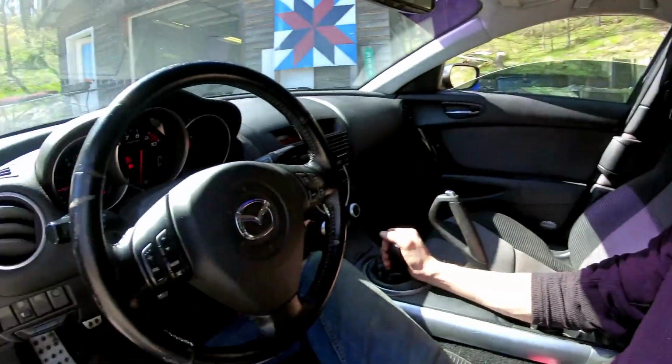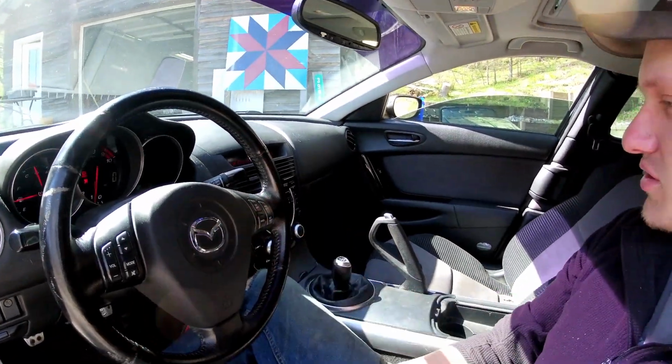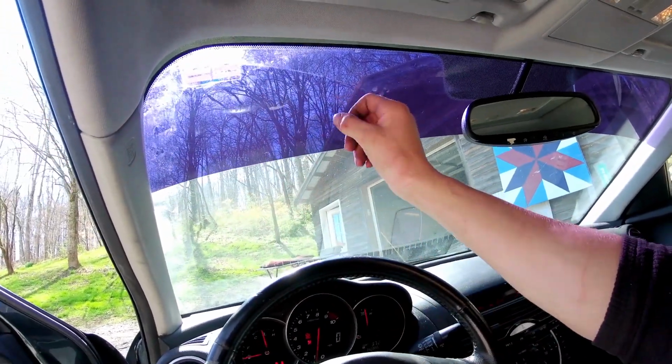And we're going to kind of ricey this thing up a little bit, because we can't not have a stock exhaust. I like the stock steering wheel, but it needs to be closer to me. Put a fancier shift knob in here. We'll get rid of this tint, because I'm not a window tint guy, and especially this is right in my line of sight. We got to get rid of that.